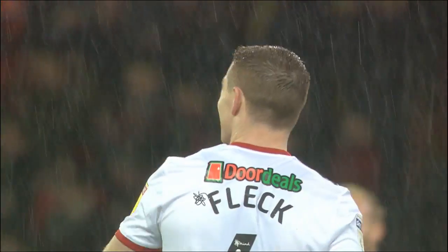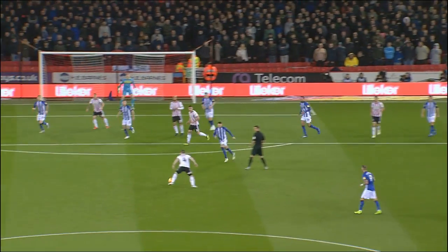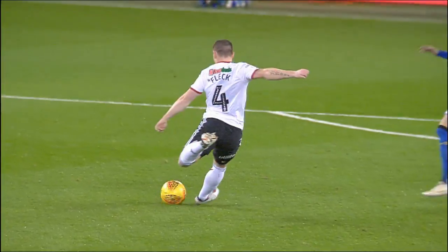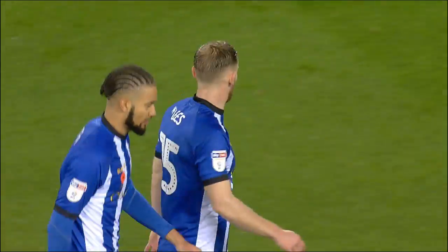Well, the first opportunity goes for the Blades. It's a really good hit there by Fleck on the left foot. He cracks it in with real force, and it's a good save from Cameron Dawson. Well, it was a superb shot, to be fair, and equally good save from Cameron Dawson. That'll give him a bit of confidence, Cameron. It's a great save.